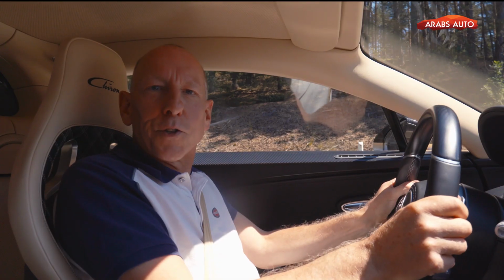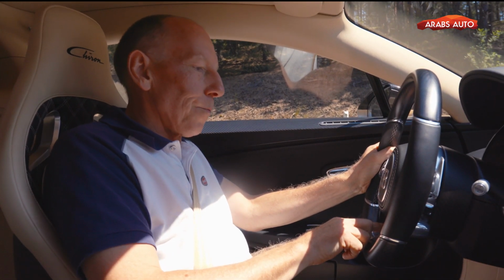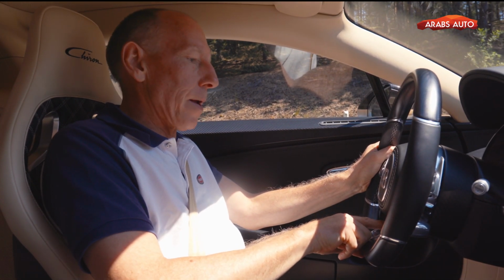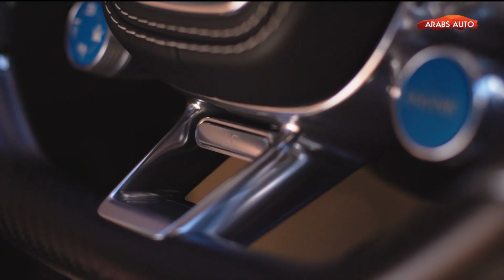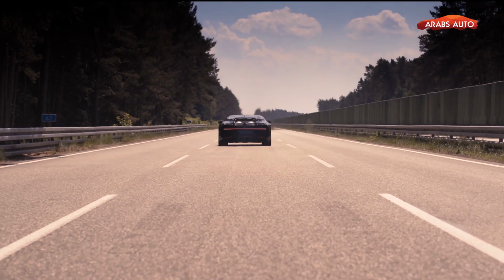So, you want to do a launch control. Well, fortunately in the Chiron it's pretty easy. Pedal pressure on with your left foot on the brake, push the button, and there we go.